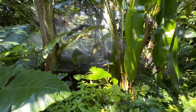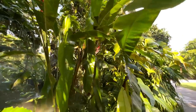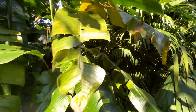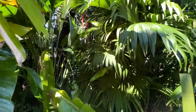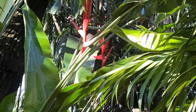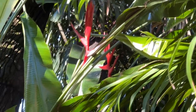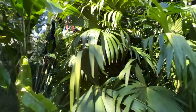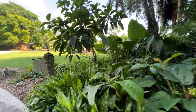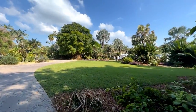It might be here. There's a really cool heliconia. You can see its blooms right there. There we go. Really cool tropical plant. We got one large one in our greenhouse at home that's blooming right now. Well, I guess let's go back out to the full sun area, to the show, and see what's happening.